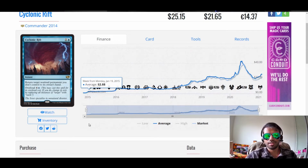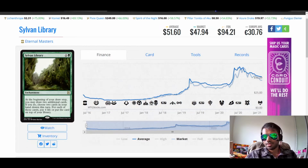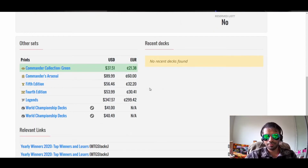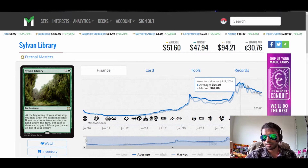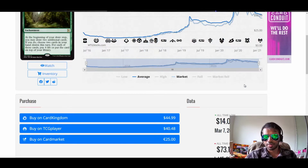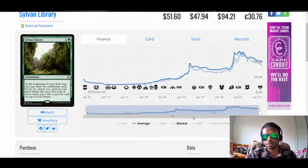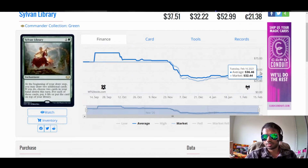One of these cards I really want to talk about as well. The next one is Sylvan Library. Now, Sylvan Library had a Commander Collection Green that came out, and that really did seem to bring the prices down. So, Eternal Masters, it was sitting around about $70, and then obviously the announcement of Commander Collection Green came out, and then the price has been steadily declining. Now, it's sitting at $40 on TCG. The Commander Collection Green version of it is sitting at around about $30, and that's not bad.